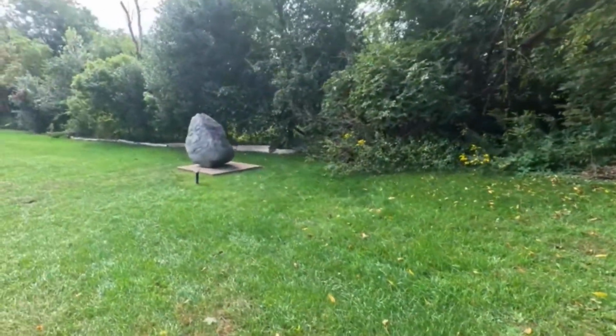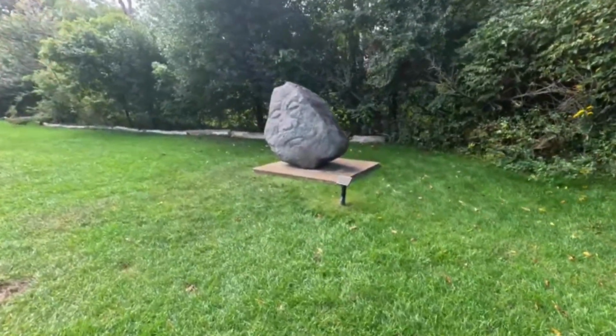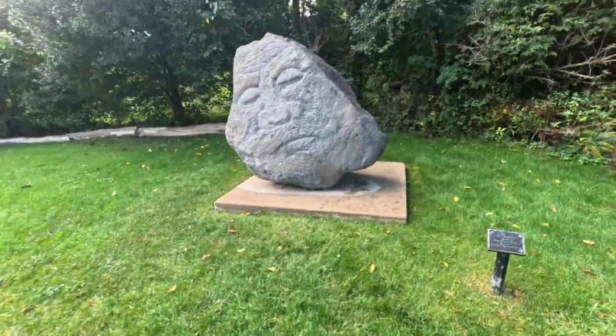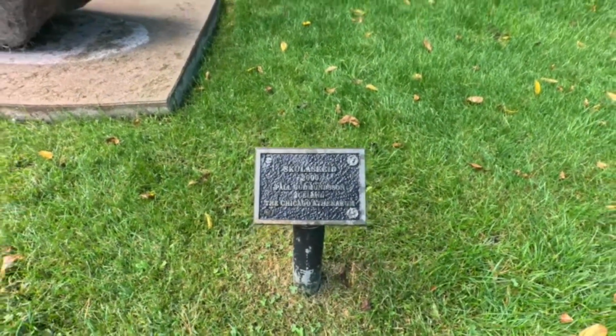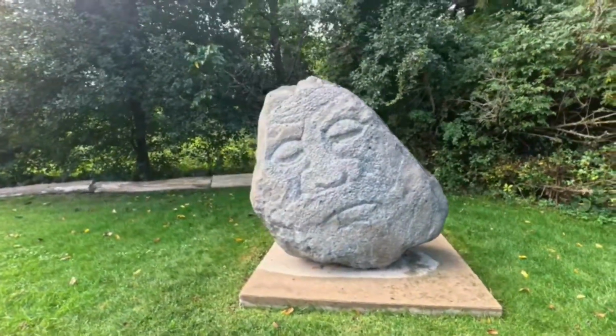And here's a rock with an image of a face on it. I don't know how they did that. I don't know if they just chiseled it. It's called Skull. Oh, that's what it's called. 2000. Wow. That's interesting.